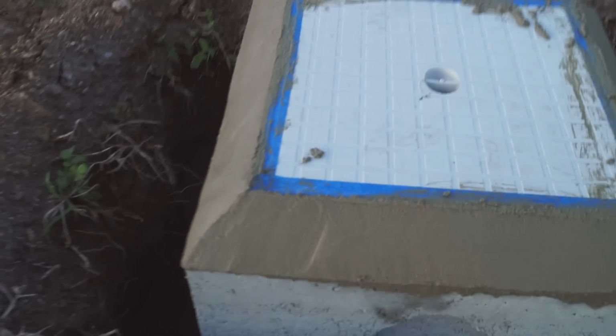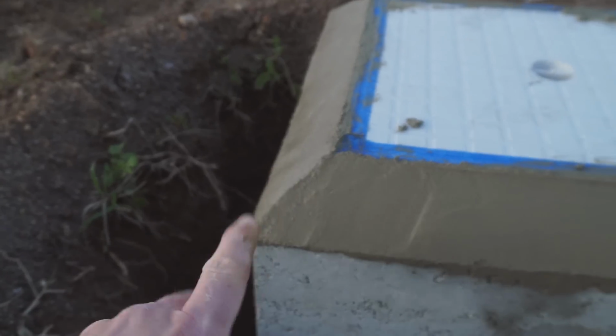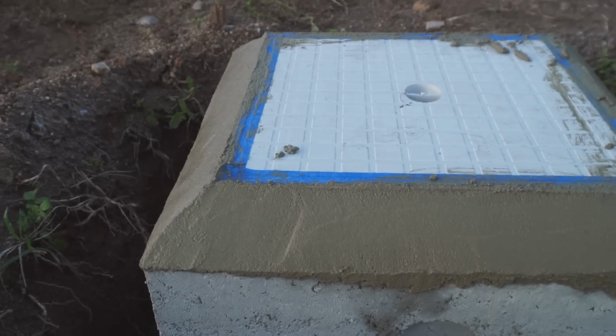So I'm going to leave it be, come back out a bit later on once it's started to harden a little bit, remove the lid, take the tape off and just clean that lid up a bit. Before I leave you for the night, just going to show off my little mitered corners. I'm quite pleased with them considering I definitely made this mix a bit too wet.